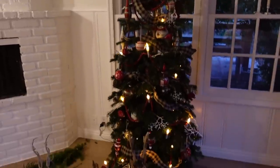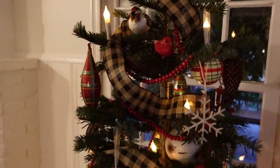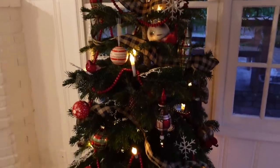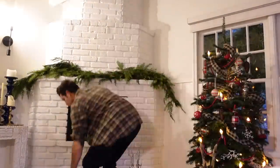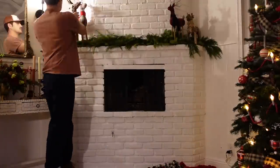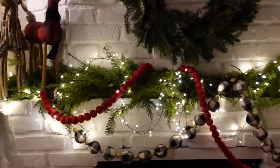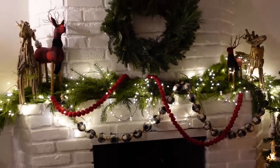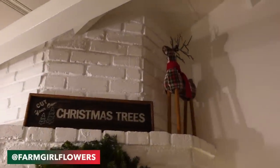Final tree is here. Show you up close details. Actually, this isn't final. We still need to add the popcorn and the cranberries, but it looks beautiful. Okay, it's coming together. Look how cute these little twinkle lights are. I have never used twinkle lights, but I love them. The wreath is from Farm Girl Flowers. Got a little deer up there.